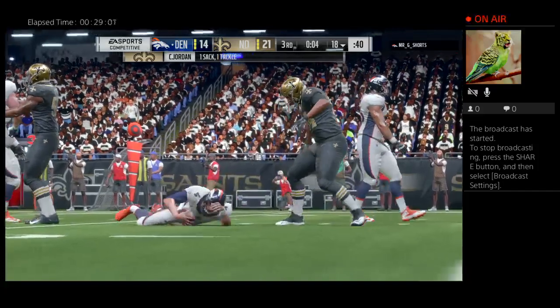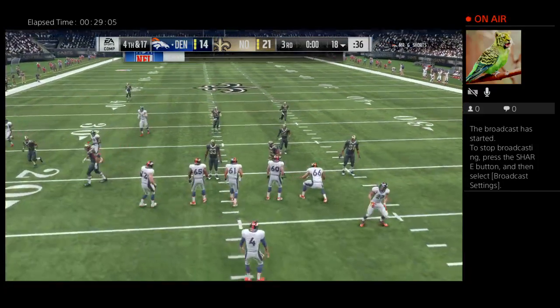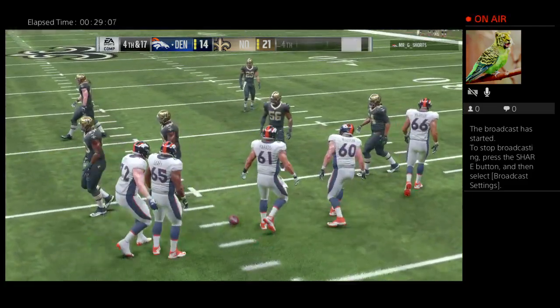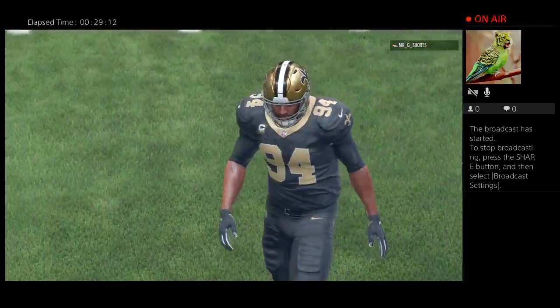And he is going to be taken down. And that should be the final play of this 3rd quarter. Cameron Jordan in there to drop him for a loss of 10. And it'll be 4th and long.